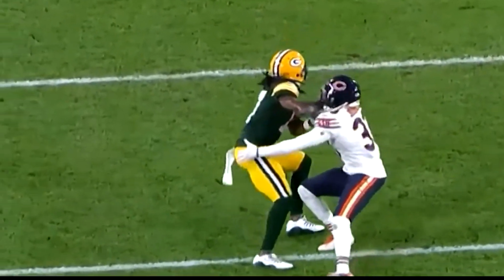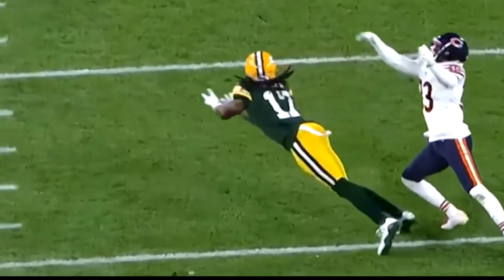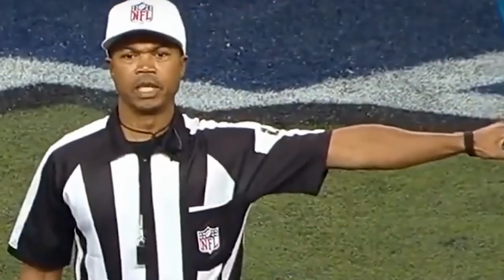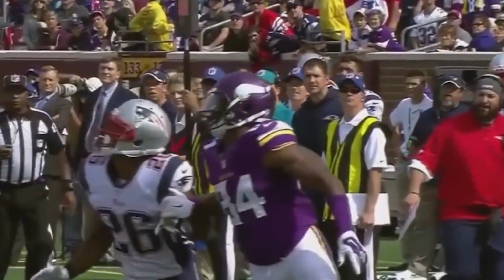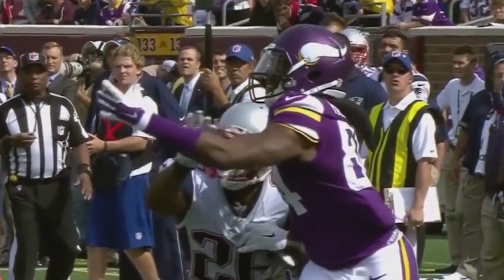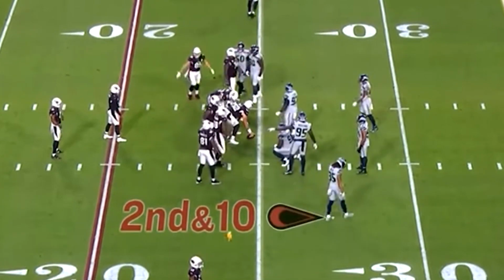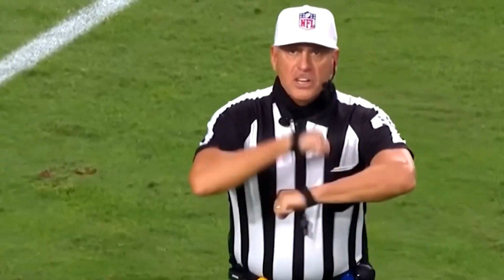Penalties are called when players break the rules. Common penalties like holding, offsides, or pass interference can result in the offending team losing yards or giving the other team an advantage. It's like a game of chess where you can't cheat or you'll pay the price.